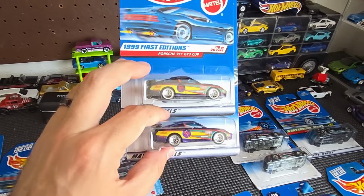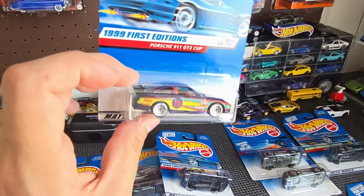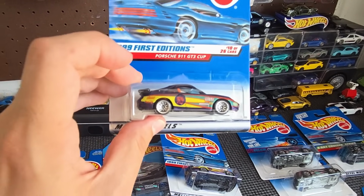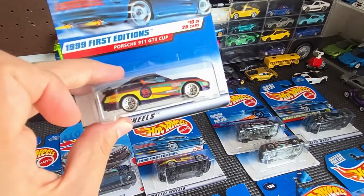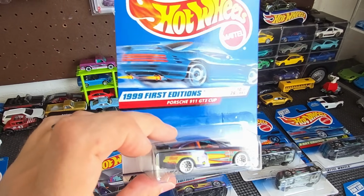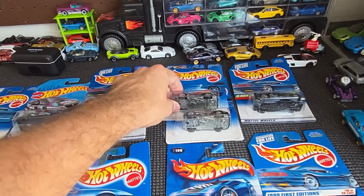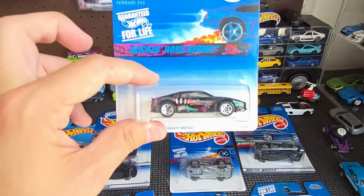They had these here, the Porsche 911 GT3 Cups. I'm 95% sure I have this already. I'm pretty sure I actually might have picked this up for an inflated price at that little toy store I've gone to in the past. But now we got two. I got two because I kind of want to customize one. I think it might be cool to open up a vintage Porsche and customize it. 1999. God, that was a long time ago, wasn't it? 25 years. Oh my God, 26 years. Whoa. That'll make you feel old.